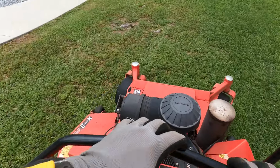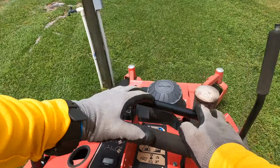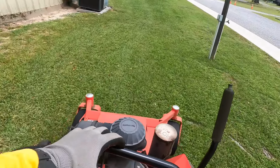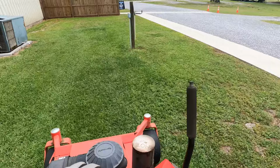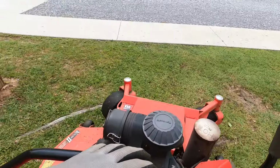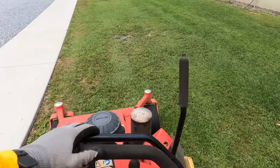So for me, the thing that is the most notable about this mower is the hydros, like how smooth this thing drives. I'm driving this thing with one hand right now. Most of the time, I'm driving it with one hand, my left hand. And I tell you, I've run the other mowers and I can't do that with the other mowers. They're either too jerky or they're just not as easy and as smooth to operate as the Gravely.